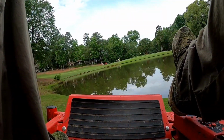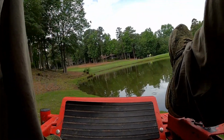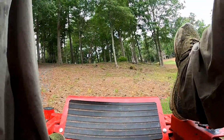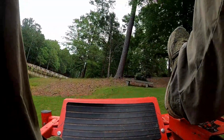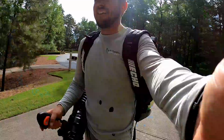I was trying to show y'all some people golfing over there. There's a green. This is not the lake. That's just a pond right there. We're close to the lake, but that's not the lake. Now we're heading back up. We're going to mow up this hill.